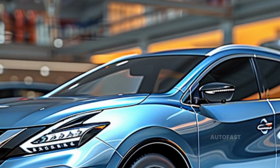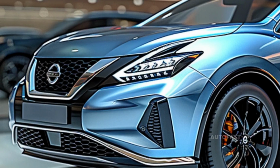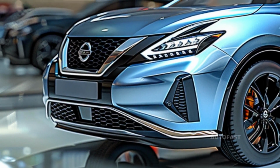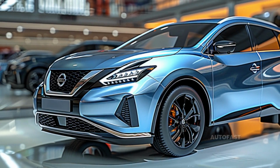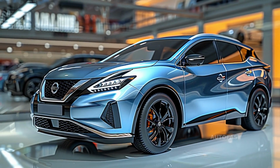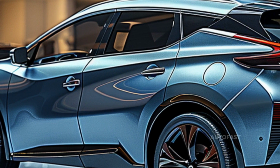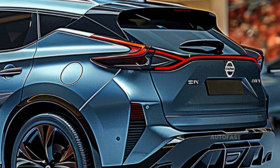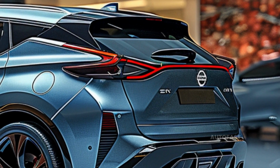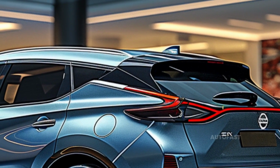Although Nissan has not yet released the price of the new Murano or the trim levels that will be offered, we do not believe that the company will deviate from its regular model structure of S, SV, SL, and Platinum at this time. Instead, we anticipate that the company will continue to provide the same 4 trim levels. We will update this post with the details once we get new information regarding the trims and features of the 2025 Murano.